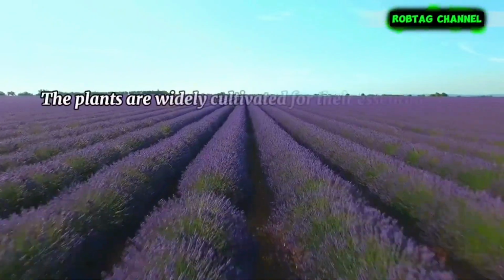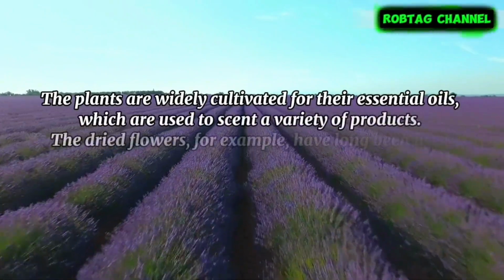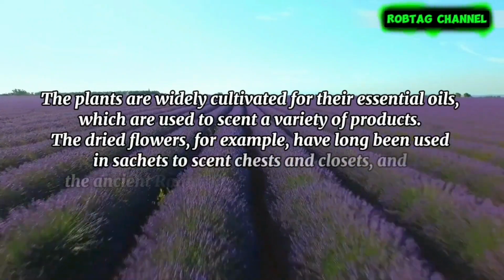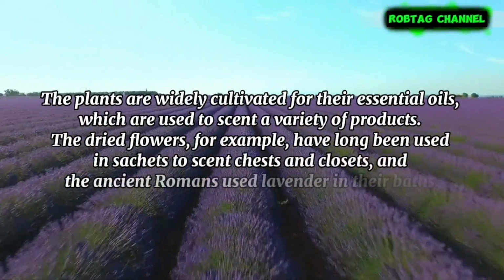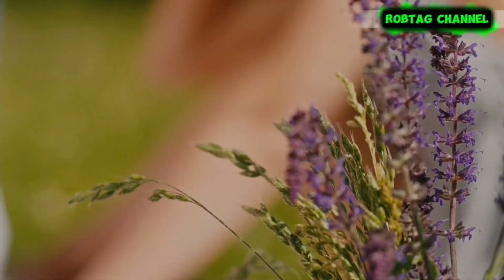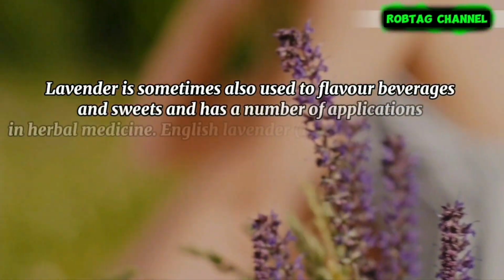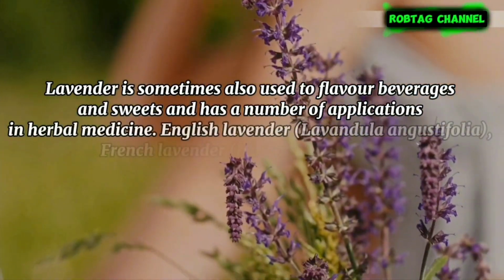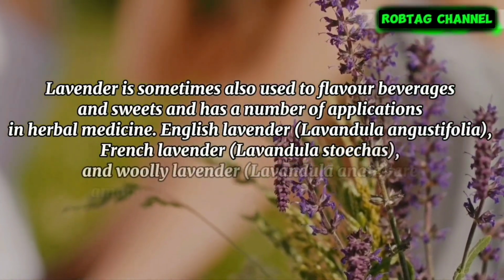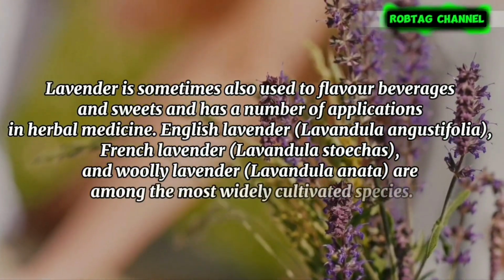The plants are widely cultivated for their essential oils, which are used to scent a variety of products. The dried flowers, for example, have long been used in sachets to scent chests and closets, and the ancient Romans used lavender in their baths. Lavender is sometimes also used to flavor beverages and sweets and has a number of applications in herbal medicine. English lavender, Lavandula angustifolia, French lavender, Lavandula stoechas, and woolly lavender, Lavandula lanata, are among the most widely cultivated species.